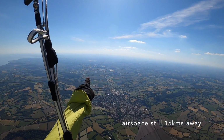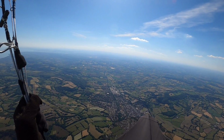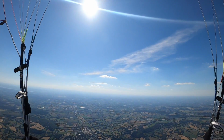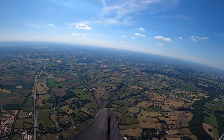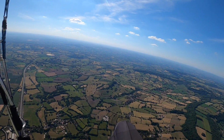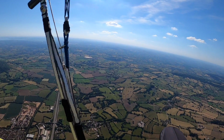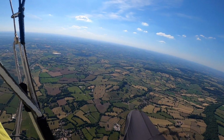Exeter Airport there. 4.8. Plenty of height, really. Just feels low compared to what I've been at. Oh, I'm in some horrible sink now. Trouble is, Exeter is only about 10k away. If I get low, I don't want to get blown into it.